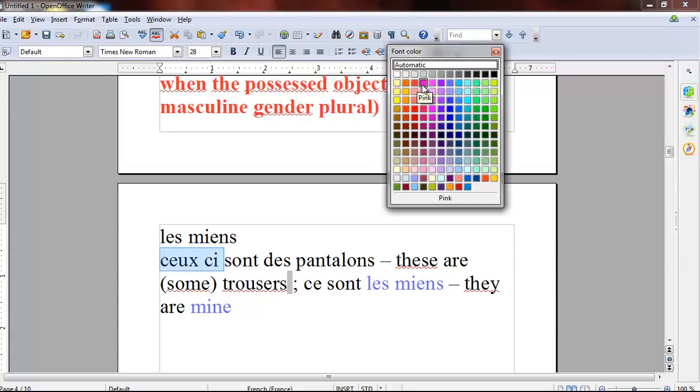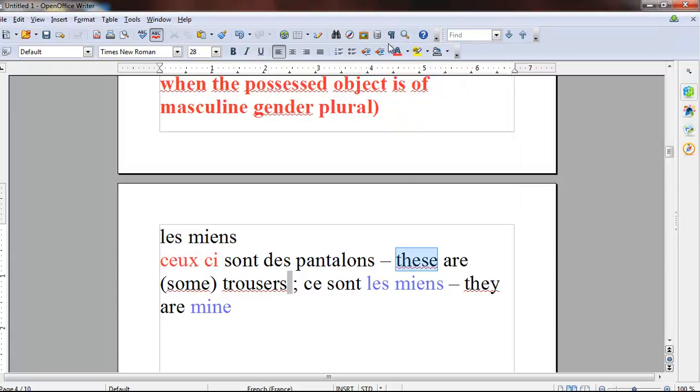Ceci. It means this. It's a demonstrative pronoun, and it stands for a plural noun, masculine. Exactly, this one is a demonstrative pronoun that stands for this noun, which is masculine plural. But we're going to tackle the demonstrative pronouns in future lessons, so let's just forget it for now. You can memorize this new vocabulary if you want, but don't worry too much about it right now. Ce sont les miens. They are mine. Okay.